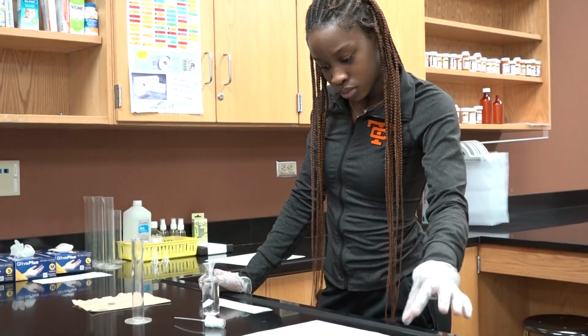I just go to the pharmacy and I help them with folding papers, helping them with prescriptions and everything, helping them find prescriptions.